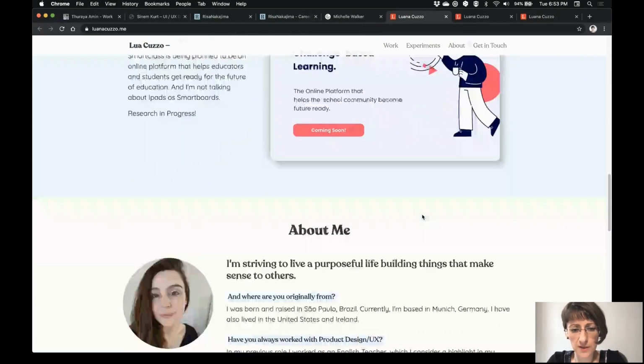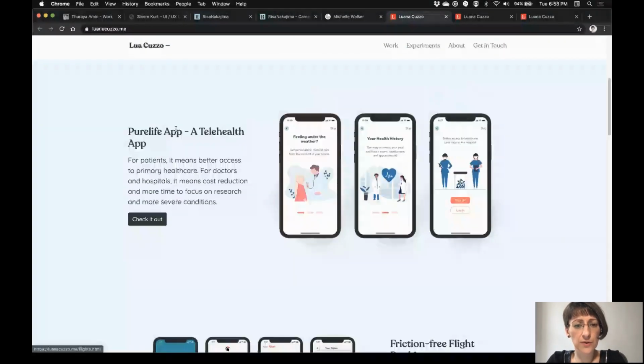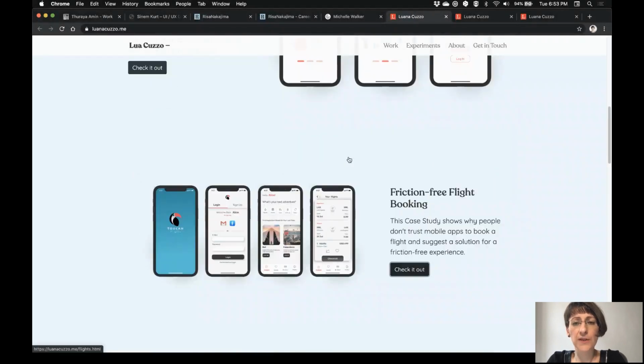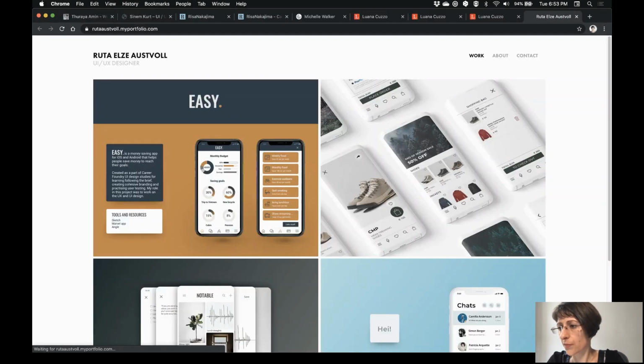There's something else here that I didn't really understand. Okay, this is something that is not here yet. But cool, you have two projects. They're quite different. They could be a little bit more standardized, more uniform. This will be something interesting that will make this stand out even more. Moving on, let's look at Huta's portfolio.